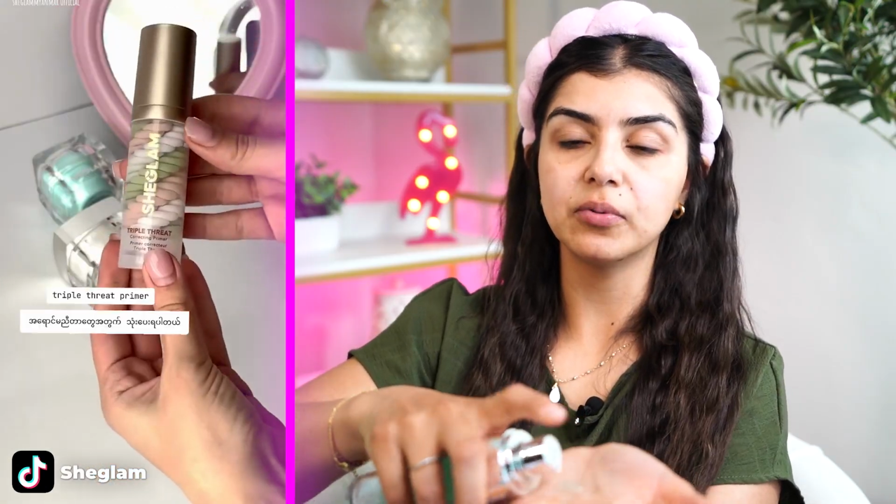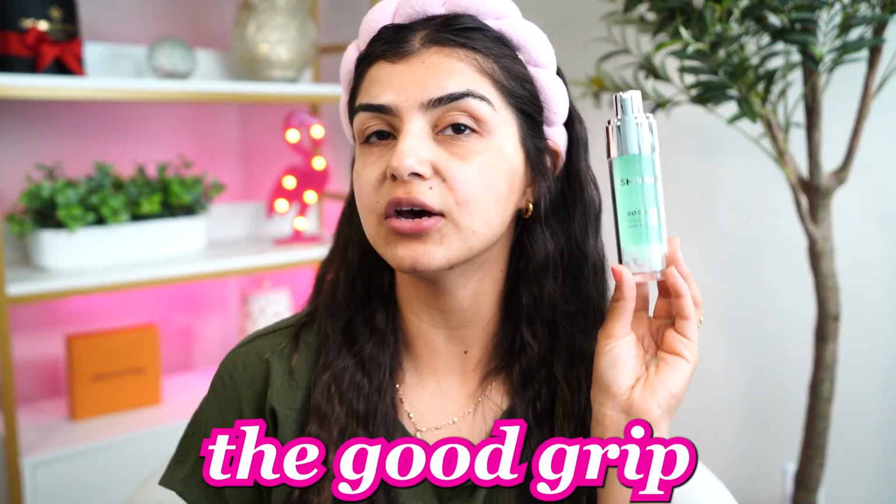Now for the primer. So right off the bat, I know that SheGlam had a couple of primer options. I went with the Good Grip. I just like this one because it was more of the hydrating primer. And it feels good quality.